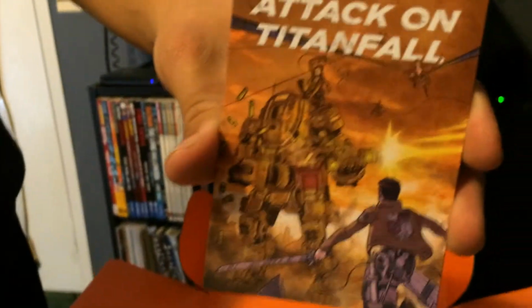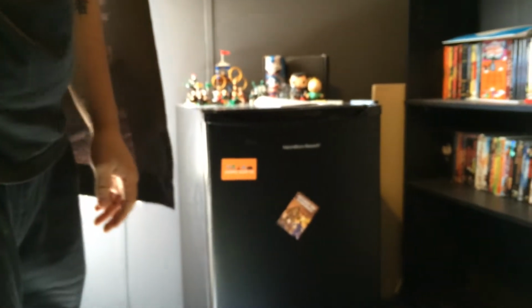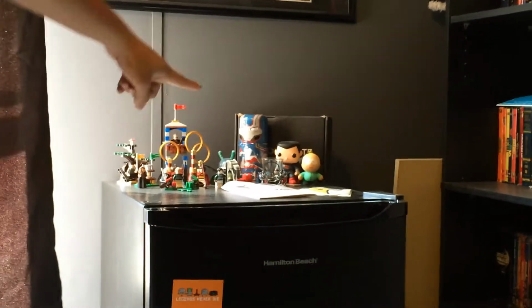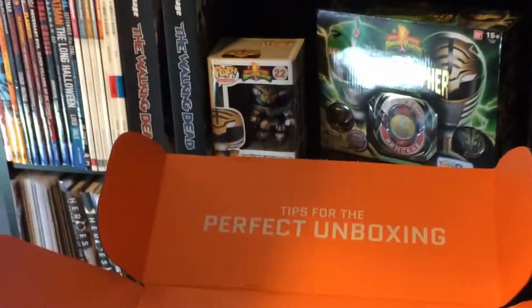Next up is, again, Attack on Titan. Is this a book? What is this? Oh, it's a magnet! You can tell in the back, some more Loot Crate, some more Harry Potter Legos. And back to my nerdiness over here. Oops, sneak peek!